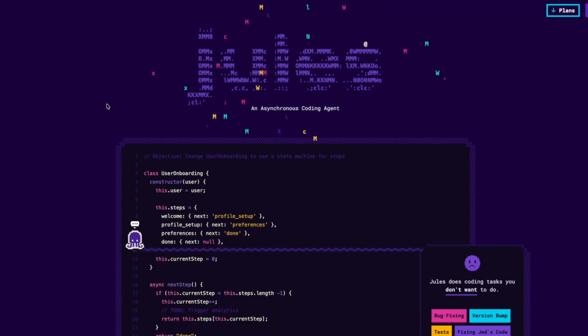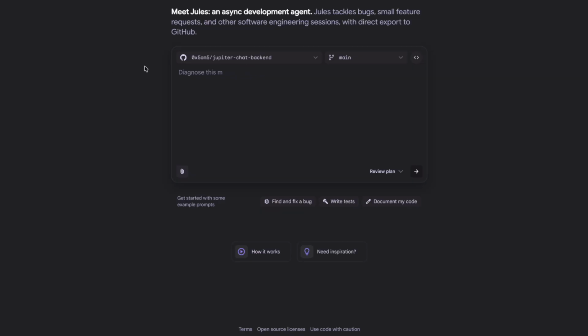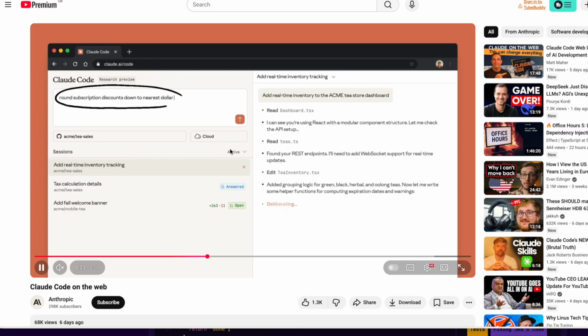Run Claude Code from anywhere with Claude Code in the cloud. We're specifically talking about Jules, which is Google's version of an agent in the browser. The good thing here is that it's Claude Code. The interface is very similar to this, even. You've got your branch, you've got your GitHub repo that it's linked to.